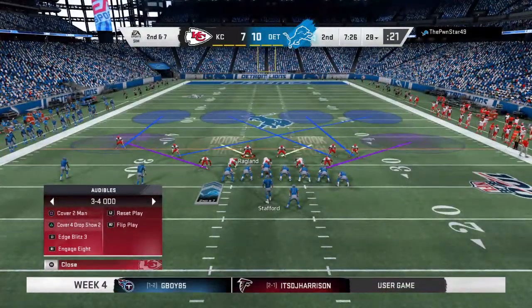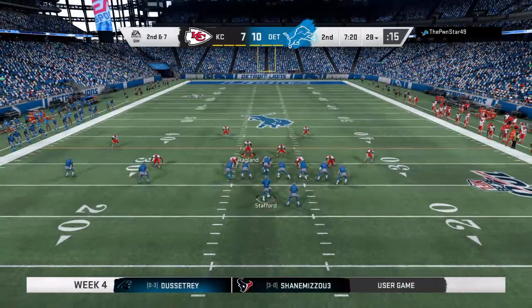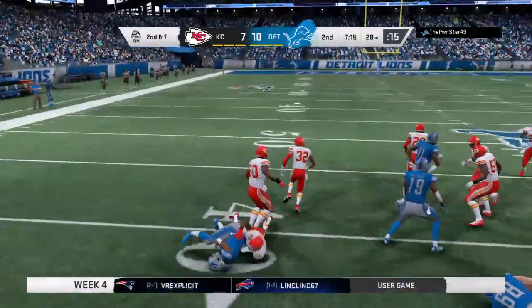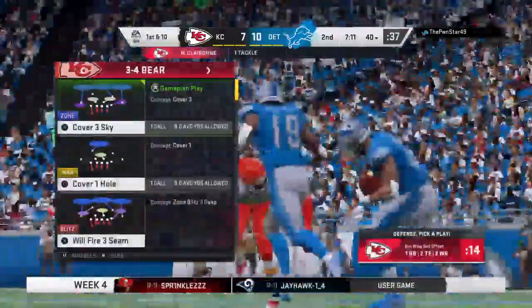Here's 2nd and 7 now from the 28. Stafford going to give this one off to Johnson. He'll have a first down past the 40. And he's going to get this to the 40-yard line. 12 yards there and a first down.